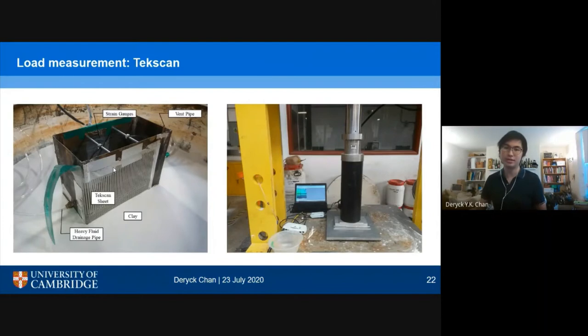We introduced these sheets, the brand name is called TechScan, and what they are is tactile sensing mats. So they've got these, you can see these vertical and horizontal lines. They are lines of pressure sensitive ink that change resistance as you increase the compression between the two sides of the sheet. And you can see a sheet is quite compliant, so we can wrap it around the basement structure to give us a distributed measurement of pressure. And we calibrate these things by putting it under a known load in the same compressive hydraulic jack that we talked about earlier.